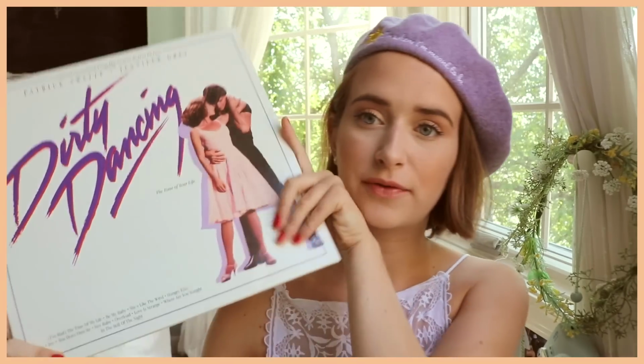If you haven't listened to this soundtrack, it's just so nice to have on. It's very classy, and it does have Audrey Hepburn singing Moon River on this, so it's just the best thing ever. And it's really cute just to have on display as well. My sister got me that for my birthday, and then my friend got me this.